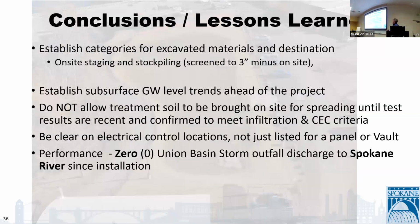So basically, that's kind of a wrap for it. You want to establish categories for these contaminated areas, and screen it. You want to keep track of whether there's groundwater in the area, and get your wells in ahead of your project. And don't allow them to bring the biosoil on site before it meets your CEC and your infiltration criteria.